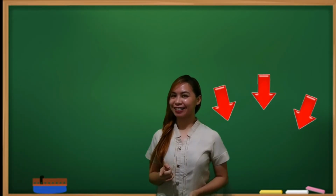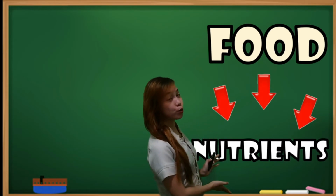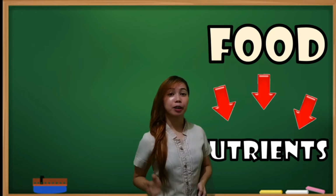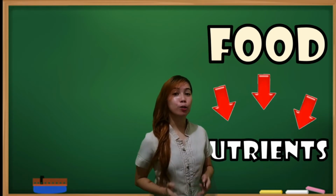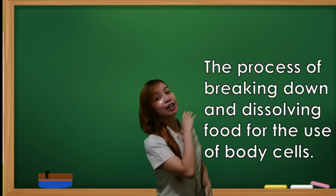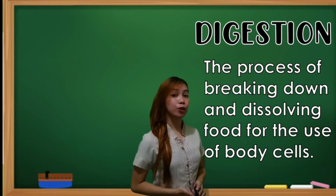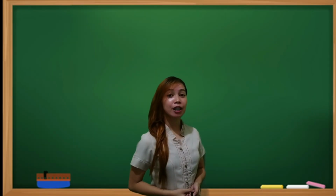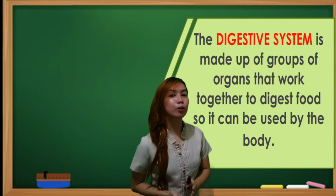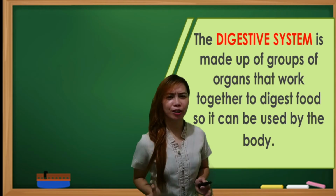So let's start. When we eat, the food has to be changed into nutrients before it can be used by our body. The process of breaking down and dissolving food for the use of the body cells is called digestion. The system responsible for this process is the digestive system, made up of groups of organs that work together to digest food so it can be used by our body. So what are these organs?